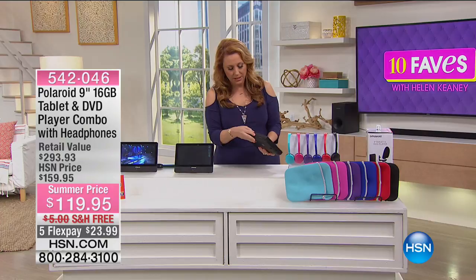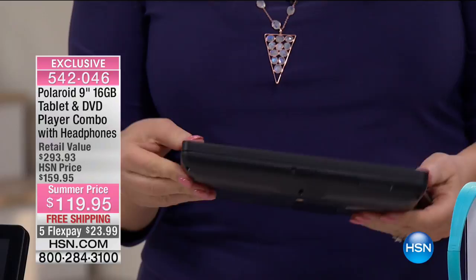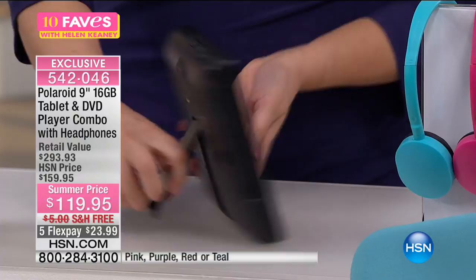Boom, right here. It's a DVD player. Look at that. You can pop your DVD in and play your DVD here. And then there's your tablet. And then you've got a little kickstand here, so when you're watching your DVD, you can have it right there. Okay, I think I'm playing with it and pushing it around.